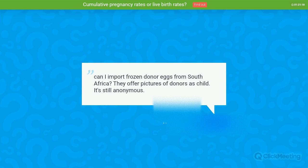Thank you very much, Thurston, for this question. I would say that donors that work in our clinics or in Spain need to comply with the Spanish laws. So you cannot have a picture of your donor. So I'm sorry, but this cannot be accepted.